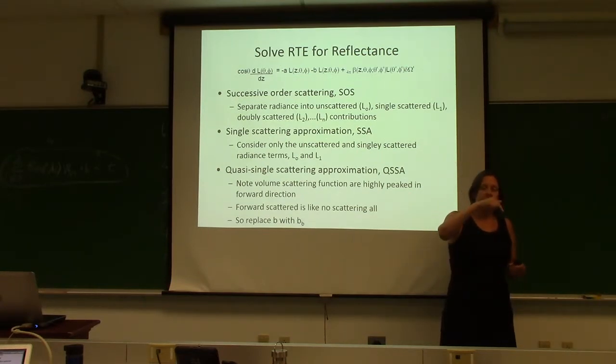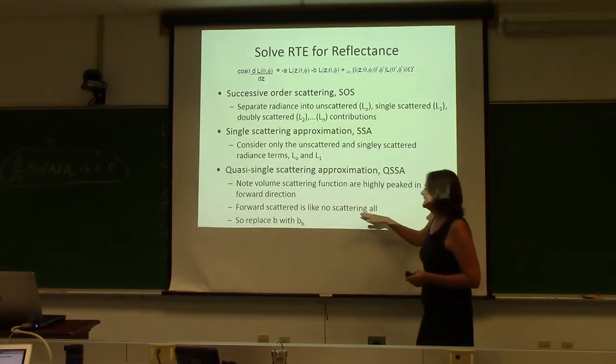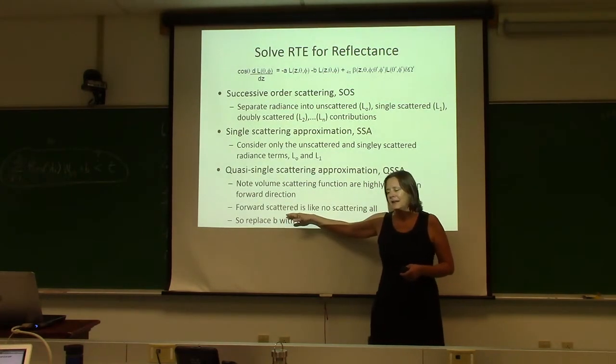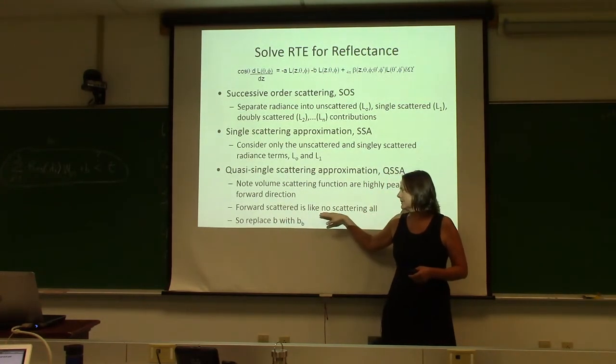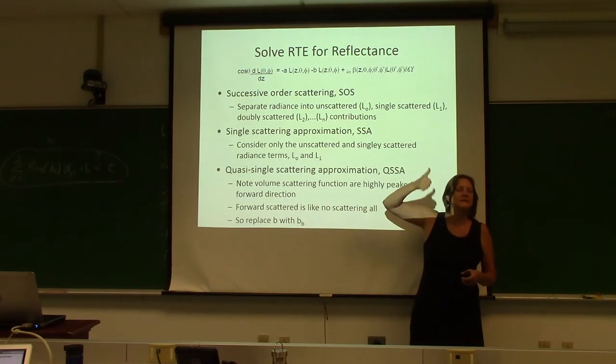And so light propagating down that's unscattered continues to propagate down. Light that's scattering in a single scattering, if it scatters in the forward direction, it's essentially lost. It never makes it into the upward field. Right? And we've ignored all the multiple scattering. So light propagates to a particle, gets scattered down. So what that says is that any part of the radiance that's scattered is scattered in the forward direction. It's as if it wasn't scattered at all, because you never see it in the upward light field.